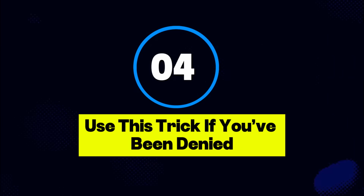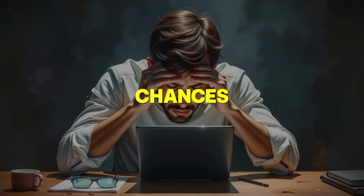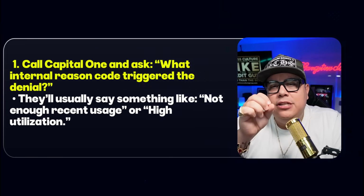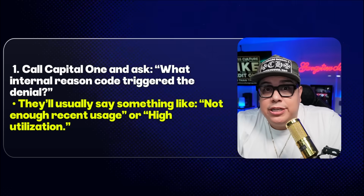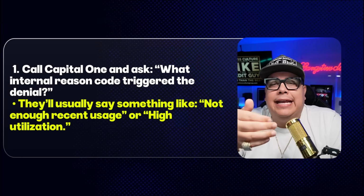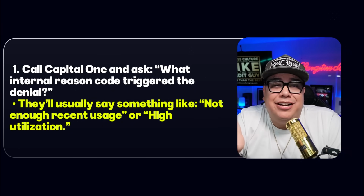Now moving on to step number 4, use this trick if you've been denied. If you've already been denied a credit limit increase, here's how to reset your chances. Number 1, you want to call Capital One and ask, what internal reason code triggered the denial? They'll usually say something like not enough recent usage or high utilization. But if they say, oh, we don't know, then say, hey, can I please speak to a supervisor? And you have to be the kindest person you've ever been. Don't be rude to these people because they're there to help you.